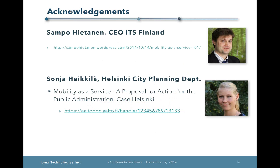Now, I'd like to acknowledge two important people who've been working on Mobility as a Service for a number of years now. First, Sampo Hietanen, who is the ITS Finland CEO, who pioneered the concept a few years ago and is a major proponent of this initiative, as well as Sonja Hikkila of the Helsinki Planning Department, as I mentioned, whose master's thesis is the foundation of the city of Helsinki's development work in this area. For those who are interested in more about mobility as a service, I've provided links to their work, and I highly encourage you to read this information.